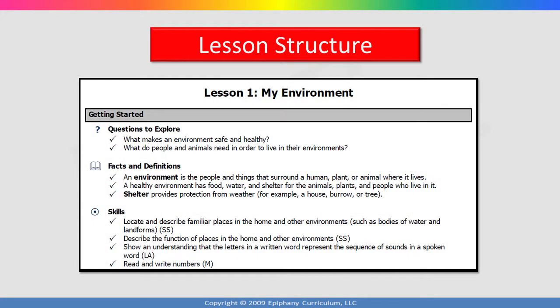Each lesson is presented in an easy-to-use format. Questions to explore are big questions related to the concept and ideas in each unit. These are not questions that you necessarily need to ask your child each morning, but they are conceptual understandings that your child will gain through the lesson.